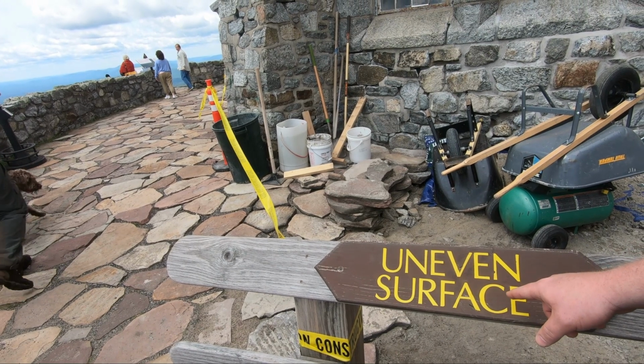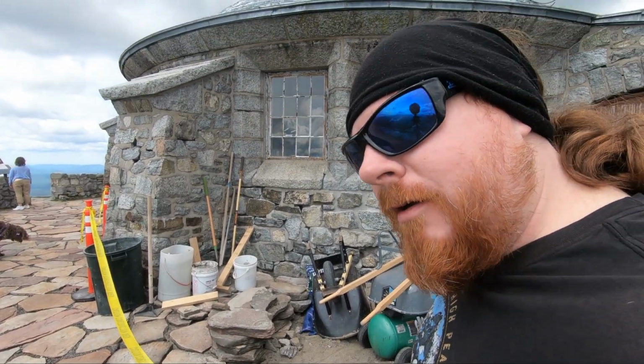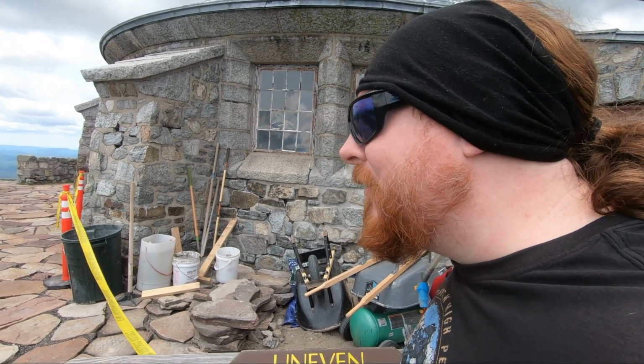That's hilarious. Uneven surface. I guess that's for the people who drove up, right? Because the entire way up was uneven for us.